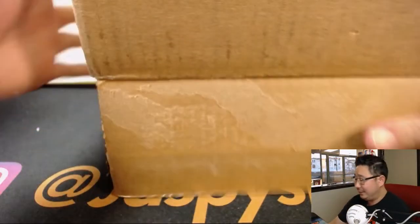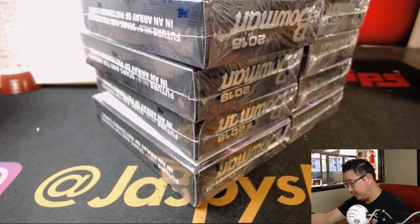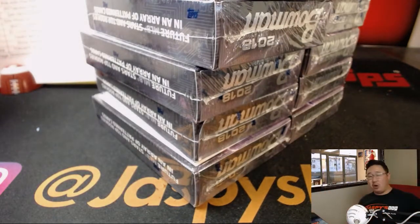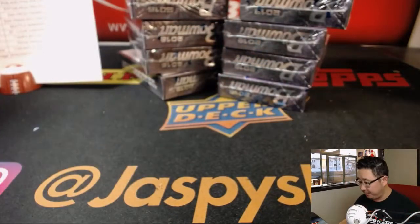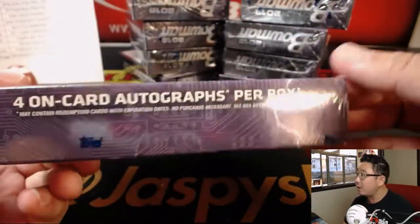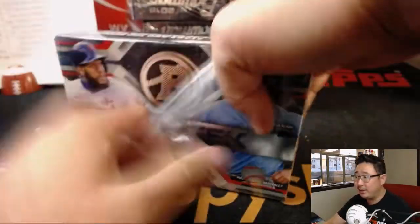Obviously, the Bowman brand means it's going to be prospect heavy. So are you looking for the future MLB stars, including some of today's current rookies? There's 6 on the left and right side right there. 4 on-card autographs per box on average. Looking for guys like that. Good luck, everybody.